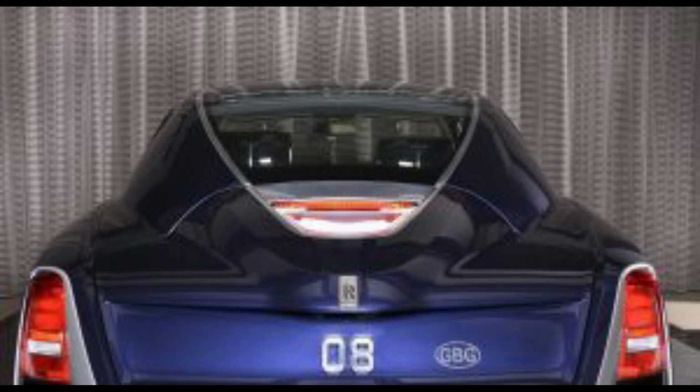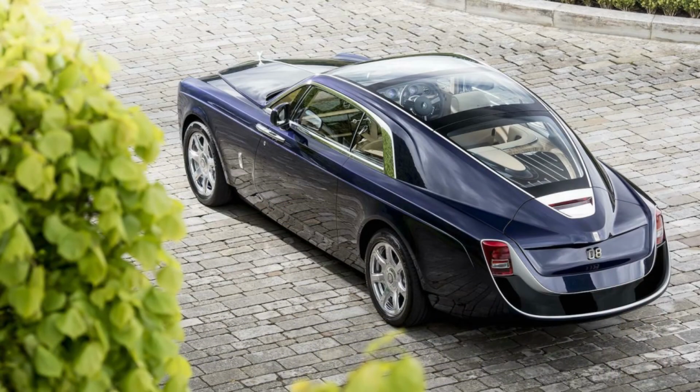The Sweptail was created from the combined DNA of the finest, truest Rolls-Royce admirers, who understand the rationale behind the design, appreciate the aesthetics of each model crafted, have a deep connection with the brand, and will easily recognize the components of the Sweptail from the origins of which they came.